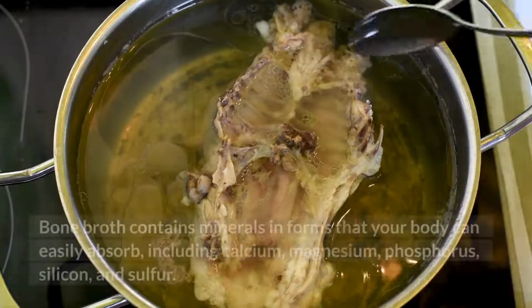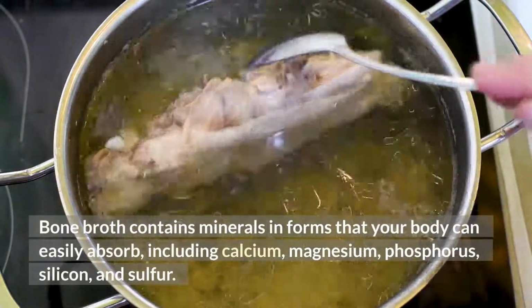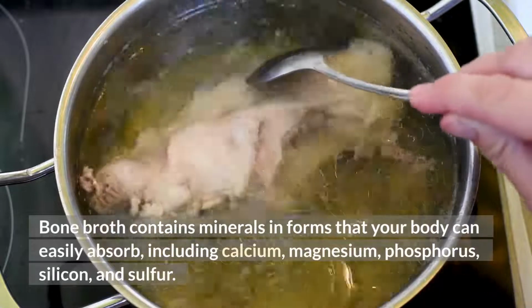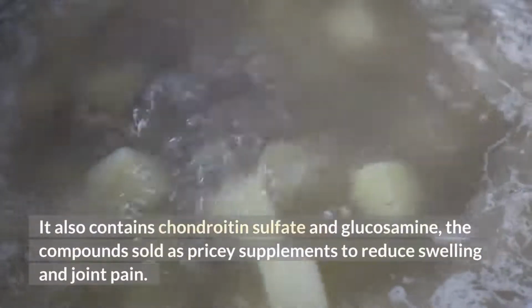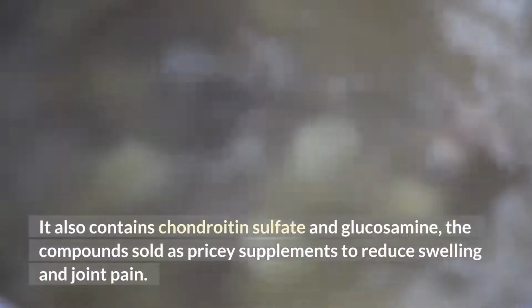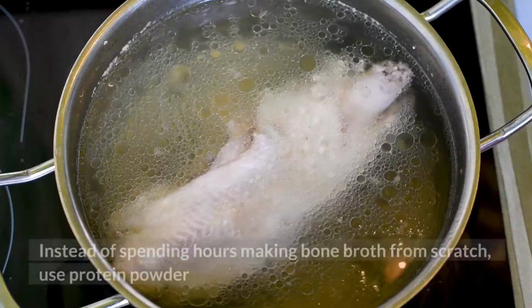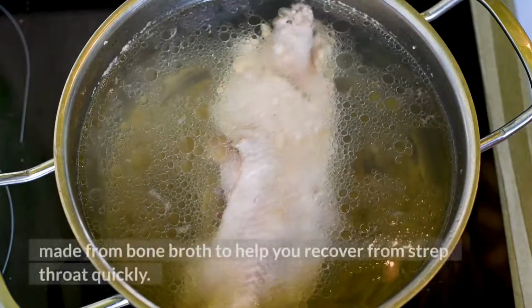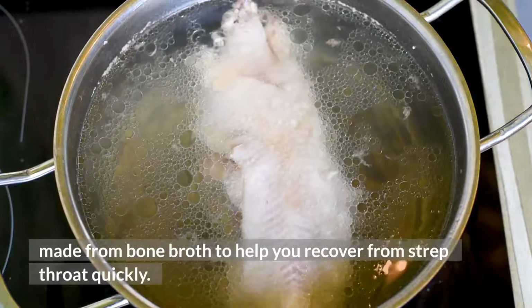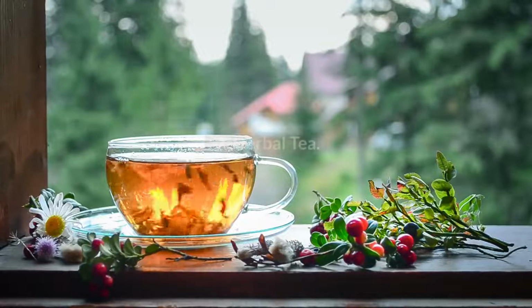Bone broth contains minerals in forms that your body can easily absorb, including calcium, magnesium, phosphorus, silicon, and sulfur. It also contains chondroitin sulfate and glucosamine, the compounds sold as pricey supplements to reduce swelling and joint pain. Instead of spending hours making bone broth from scratch, use protein powder made from bone broth to help you recover from strep throat quickly. Drink warm bone broth throughout the day.